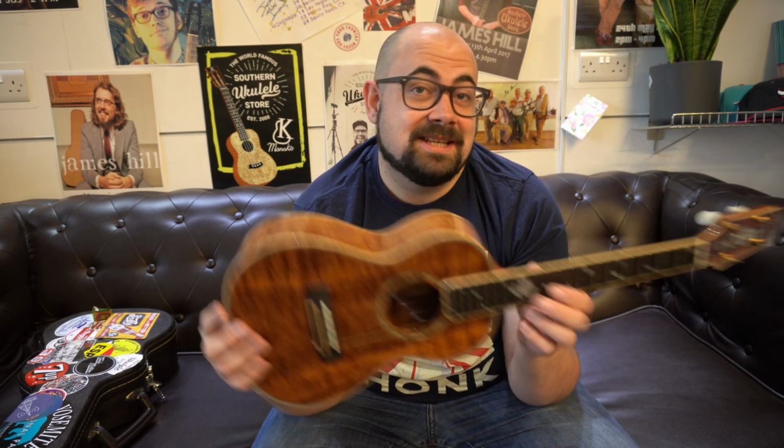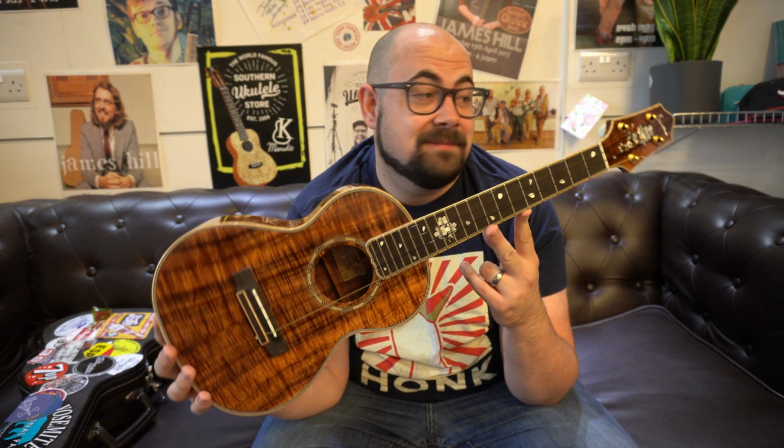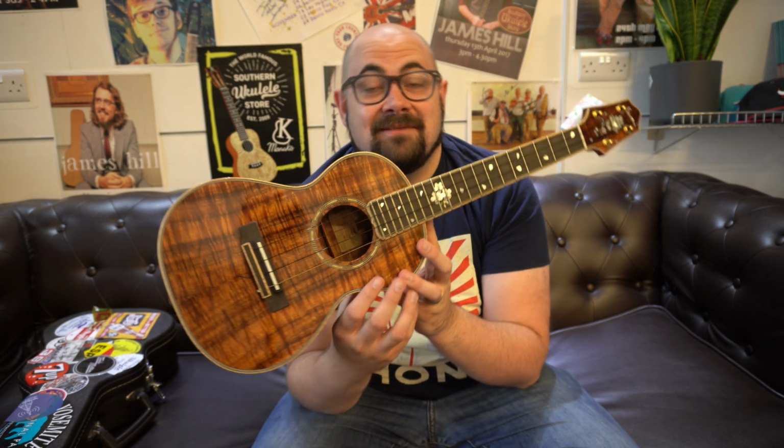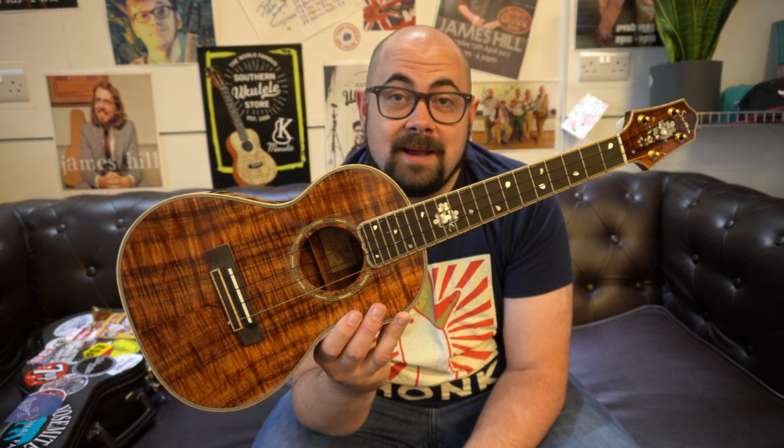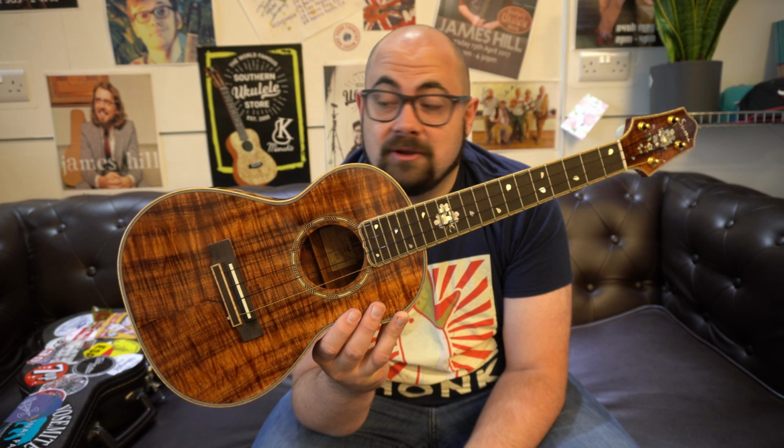Yeah, so this is my Sumi Kobo 5A koa tenor. I'm not going to be showing off things that are this fancy every single time I do this for the channel, but if anybody has any questions about it, now's your opportunity. Please do ask me in the comment section.